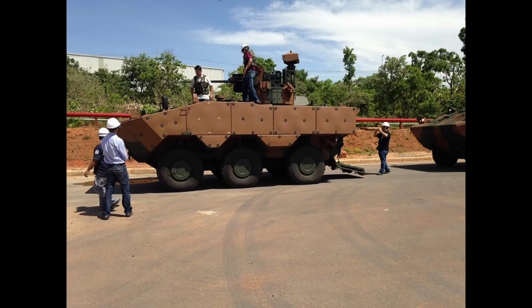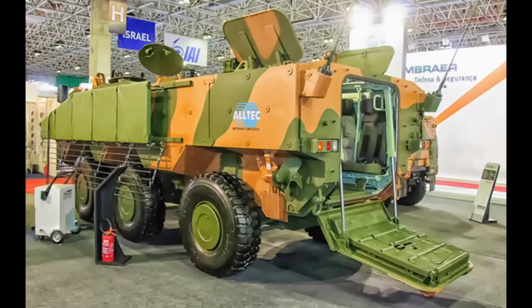The frontal armor with the Alltech package is said to be able to stop 25mm Ehrlichen APDST rounds at 1,000 meters. Finally, the Guarani can be fitted with Ultraflex fence from Playsan, which is meant to improve the protection of the Guarani against RPGs. The Alltech composite armor package can be used with the Playsan Ultraflex fence.